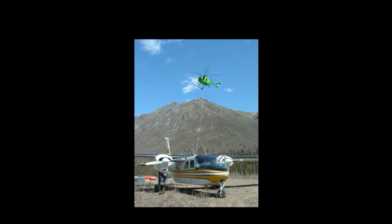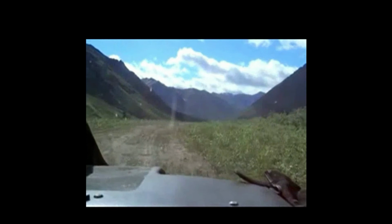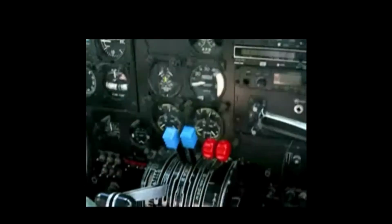There's the Green Goblin. I think Fireweed Helicopters had that one there. It was a Hughes 500. Wow, there's me. I think about 26 there. State-of-the-art panel there with the Garmin GPS III on the dash.